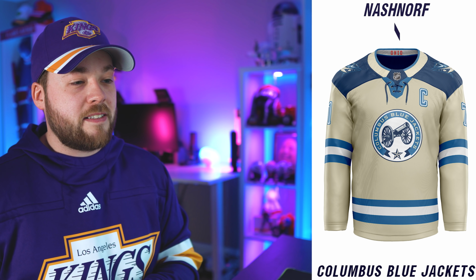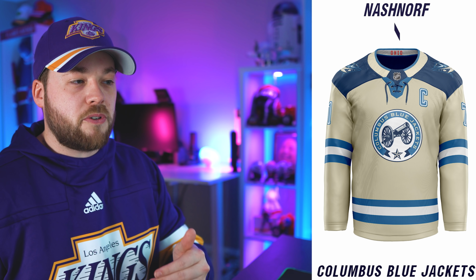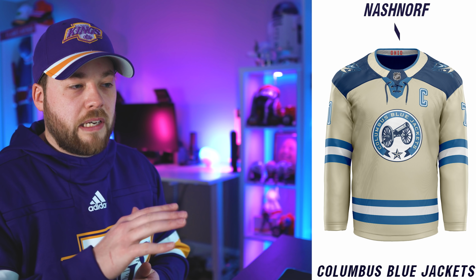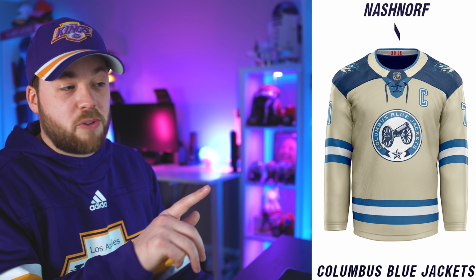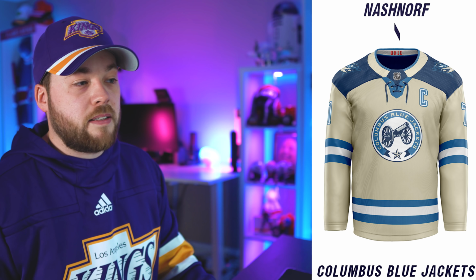Number 18, the Columbus Blue Jackets. So I guess this is kind of a reverse retro of their alternate jersey. It's neat to see that. I've never even really thought about what that would look like if the colors were kind of inversed a little bit, and using that off-white as a primary color. I like it. I think it works, and I don't mind the shoulders here. Usually shoulder yokes like that, that's a thumbs down for me. That works. I like that.